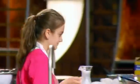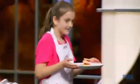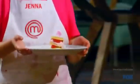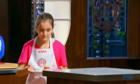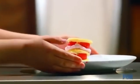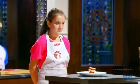Next, we would like to taste Jenna's dish. Please come on up. I know that what I put on the plate is my best work, and I think it's perfect. The only thing wrong is the plating. This is for the semifinals. I'm hoping that the judges will be able to look past the horrible plating and appreciate that the dish tastes good. So, what's the dish?